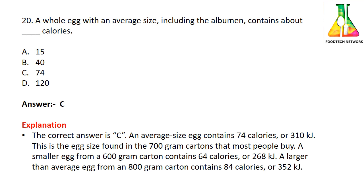Option C, that is 74 calories. This is the egg size found in 700-gram cartons that most people buy. A smaller egg from a 600-gram carton contains 64 kilocalories. A larger than average egg from an 800-gram carton contains 84 calories or 352 kilojoules.